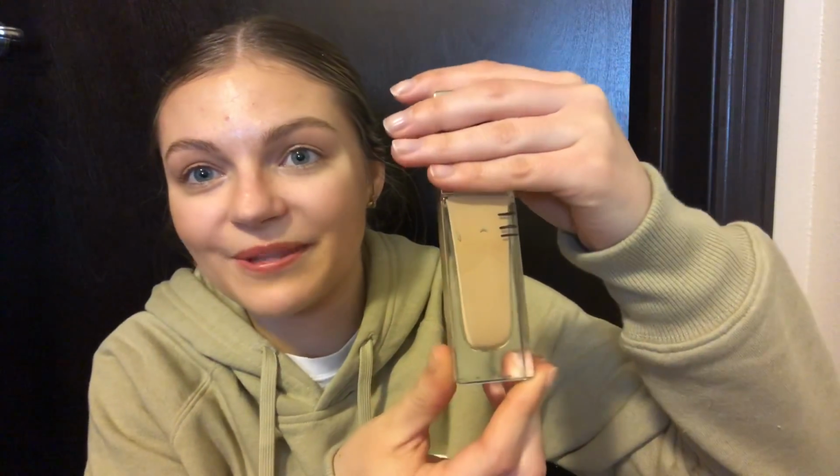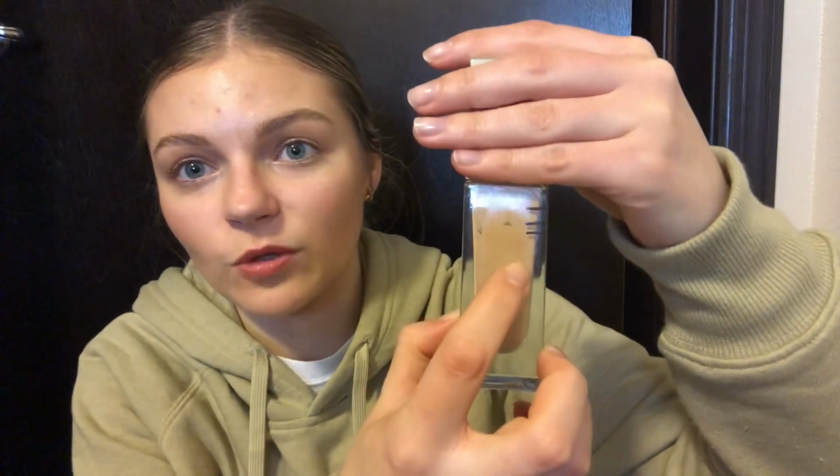But yeah, I love this foundation. Really sad to hear about Physicians Formula selling in China again. That is super disheartening, kind of the same situation as Wet n Wild. So I will plan to be just using this up and not repurchasing, but I'm going to enjoy it while I still have it. Definitely going to be a few more months still in this project, but hopefully I can continue the rate that I am using it currently.